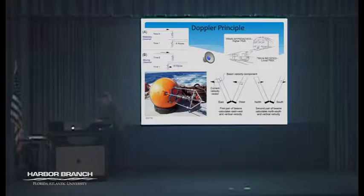And so this is the way that we measure the current. Is everyone familiar with the Doppler effect? Like when a car is coming at you, it sounds like it's going higher and then it goes away. Well, if you're not, listen to this.